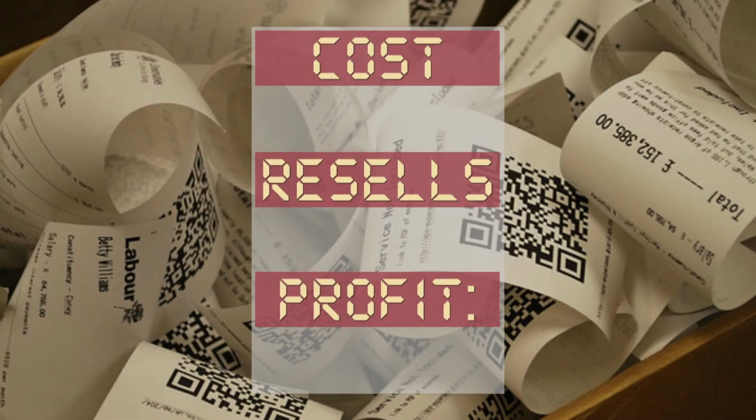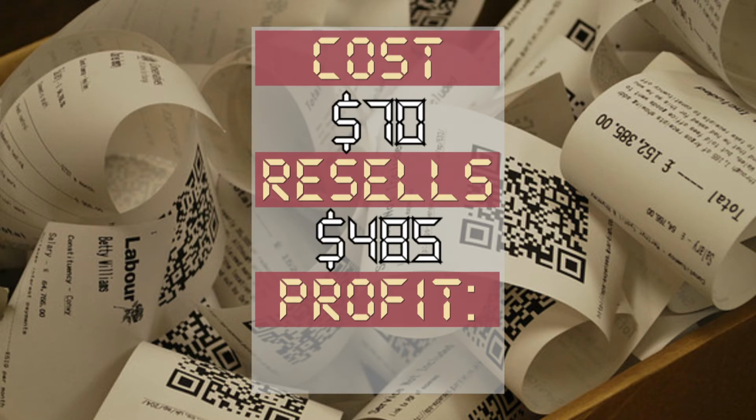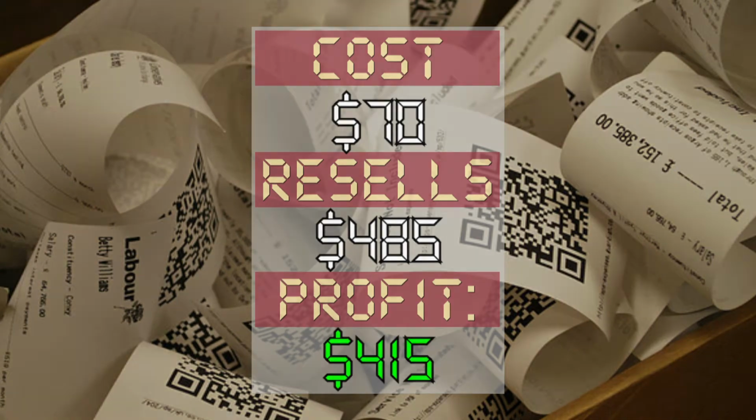So let's recap everything. Out of those 3 items, I spent a grand total of $70. If I sell everything for the market value online, I should get $485. Therefore, my total net profit will be $415. First time going to the Meadowlands flea market, and I really liked it. There was some really good stuff there.